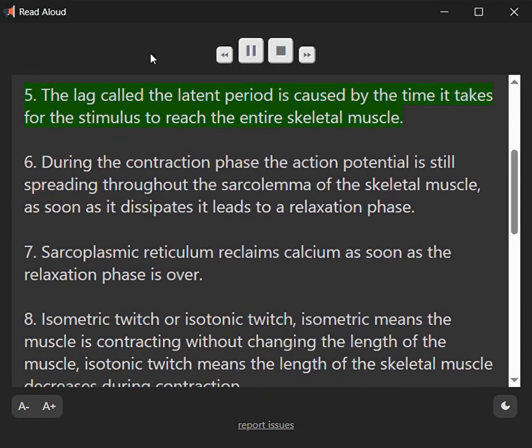5. The lag, called the latent period, is caused by the time it takes for the stimulus to reach the entire skeletal muscle. 6. During the contraction phase, the action potential is still spreading throughout the sarcolemma of the skeletal muscle. As soon as it dissipates, it leads to a relaxation phase. 7. The sarcoplasmic reticulum reclaims calcium as soon as the relaxation phase is over.